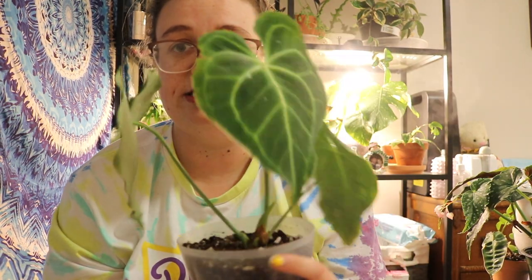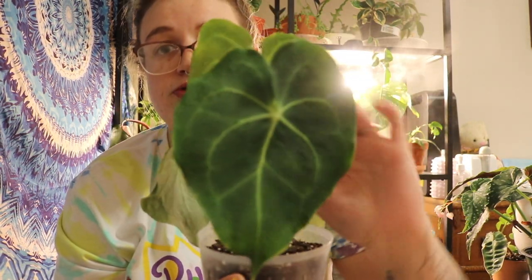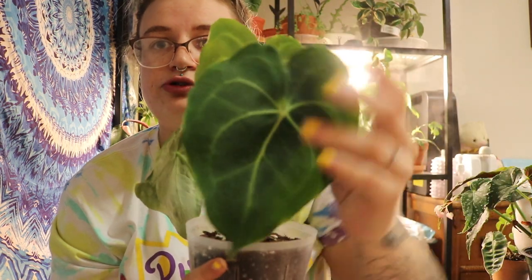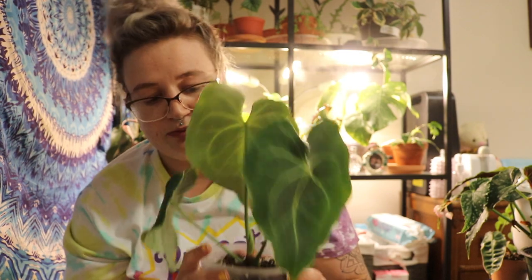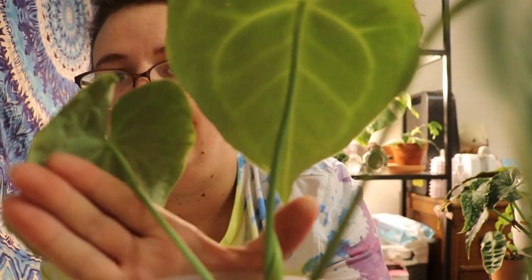The next one I have to show you is also from the same seller. And it is an Anthurium clarinervium. And this is my first Anthurium, and I just love him so much. Their leaves feel so cool and velvety, but they're so thick. And then this little leaf. He did have a flower when I got him. However, I cut it off this morning because he's got a new growth point there.